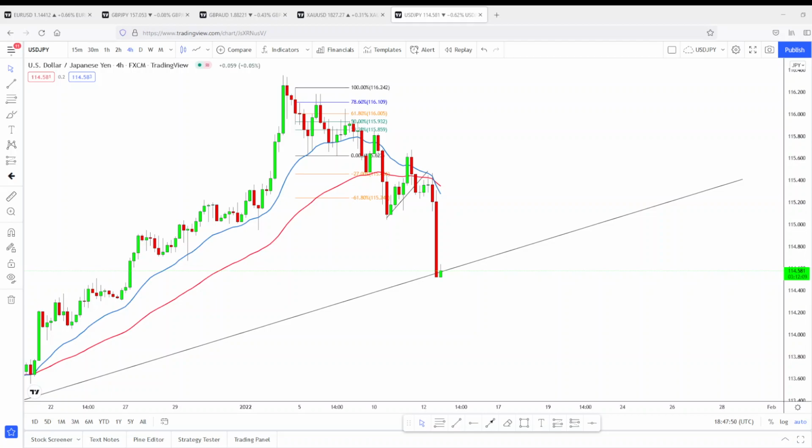So here, as you can see, we've got USD JPY. I just want to go through the previous week's trade as well as this week and how I spotted another opportunity midweek, as of yesterday, I believe.